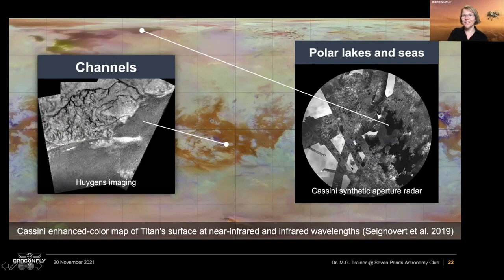One of my favorites are these polar seas. When you look at the top of the picture, if you hadn't already noticed those black patches, those are areas of liquid. This is a radar image that shows everywhere where it gets completely black. This is a flat liquid surface, and so these are seas that are primarily methane, some ethane. This one here, that the line is originating out of, is called Ligeia Mare. And that particular sea is about the size of Lake Superior.